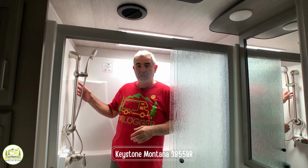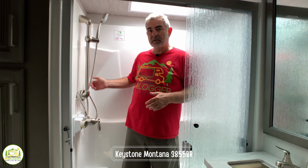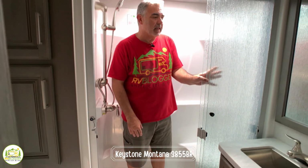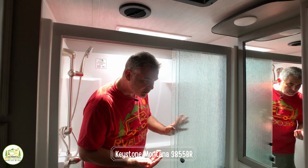The shower is really nice. It's got a separate sprayer. The sprayer can go up and down on a bar, so it's just a little nicer feature. Molded fittings in here. It's got a seat in the back. I really like the glass doors that come in here. That's a nice feature. Keeps the water in. It's just a lot nicer to maintain.